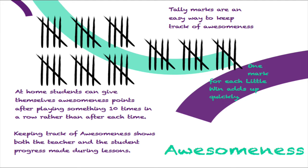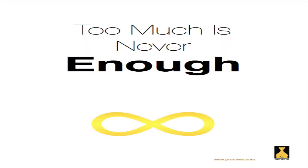One of the things that students need to understand is that things need to be repeated to be improved. And it's a lot easier to repeat 10, 20, 30 times a small fragment of music that lasts 1 or 2 seconds than it is to repeat a whole piece.